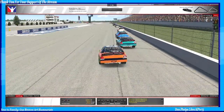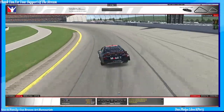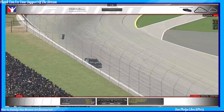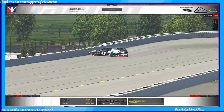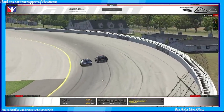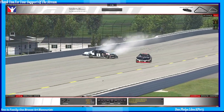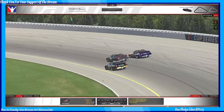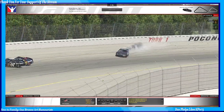23 gets into the wall. Probably going to be a lot of wall smacks. Yep, wall smacks all over. Ooh, big wreck. A car slides right up into him. Takes himself out. 17 car. Oh, gets hooked. Oh, that would hurt.